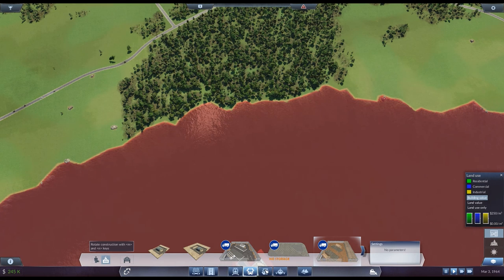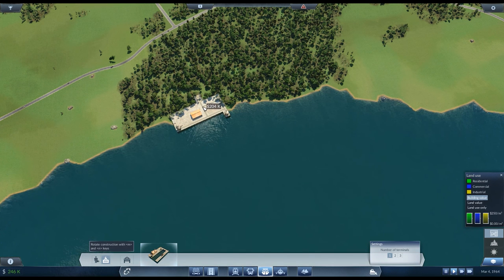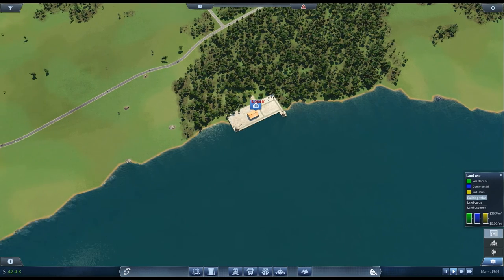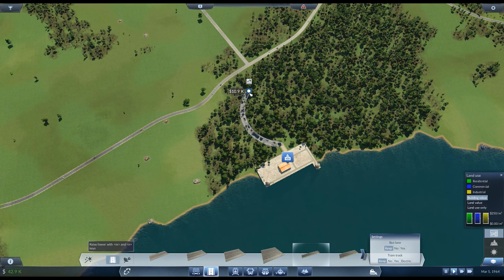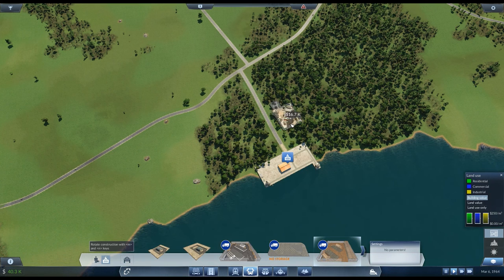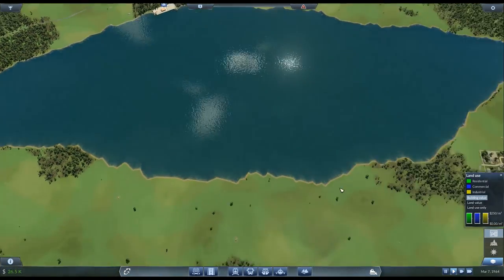But I think what I'm going to do is I'm going to place the harbor down first. So this is our cargo harbor. I'm going to need to connect that to roads. So let's see if I can place that there, possibly, and connect it up with a small country road. Ooh, that does not look nice. Let's connect that up like that. And I think we can just put the... Yeah, we can just put a truck station right there. So that's 16 grand. Overall, fairly cheap stuff.